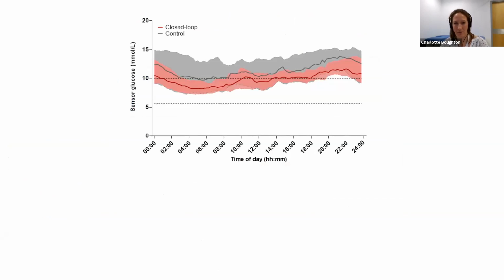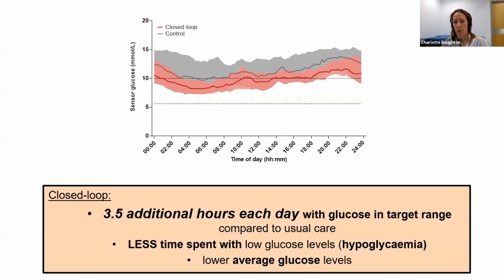And you're probably getting familiar with these graphs now. So again, the pink shaded area is the closed loop glucose control compared to the gray area, which is the control group's glucose control. And in this study, we saw 3.5 additional hours each day with glucose in the target range compared to usual care. And really importantly in this study, the participants spent less time in hypoglycemia, so with low glucose levels, and lower average glucose levels.